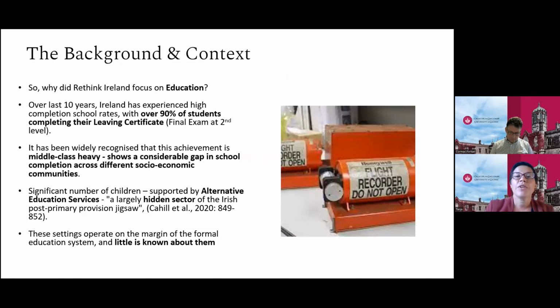So, very quickly, why is the focus on education so important for Rethink Ireland? Over the last 10 years, Ireland has experienced high school completion rates, with over 90% of students completing their Leaving Certificate. So the statistics are actually quite good if you put it like this. But the question is, what happens to this 8 to 10% of students? How is this population dealt with?